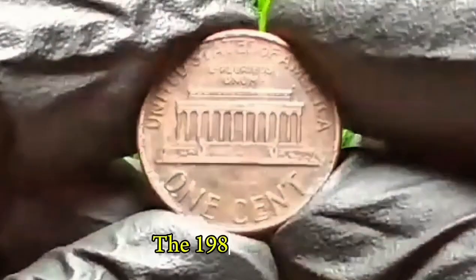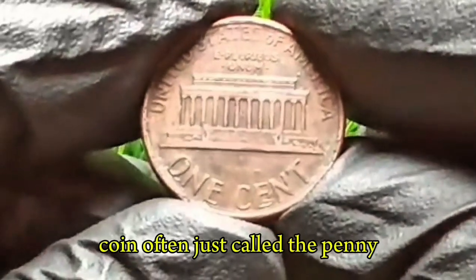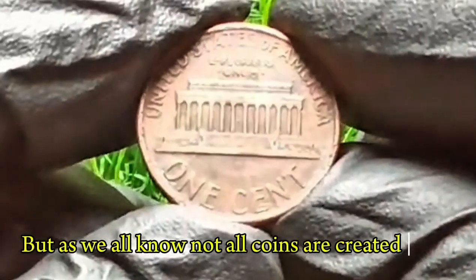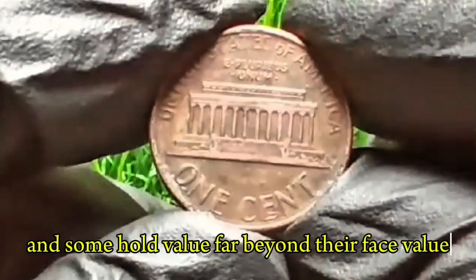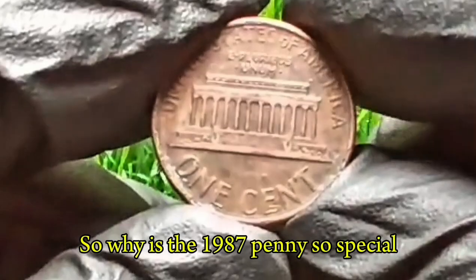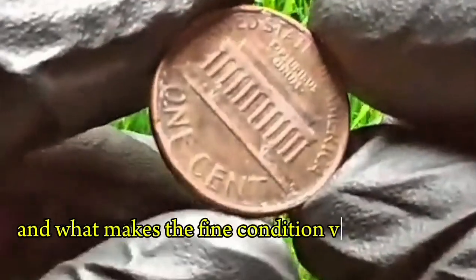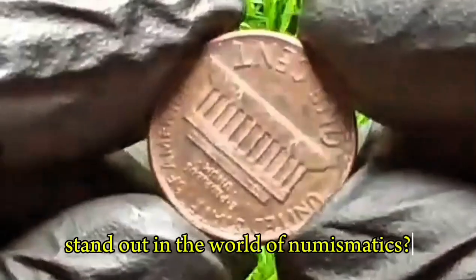The 1987 1-cent coin, often just called the penny. But as we all know, not all coins are created equal, and some hold value far beyond their face value. So why is the 1987 penny so special? And what makes the fine condition version of this coin stand out in the world of numismatics?